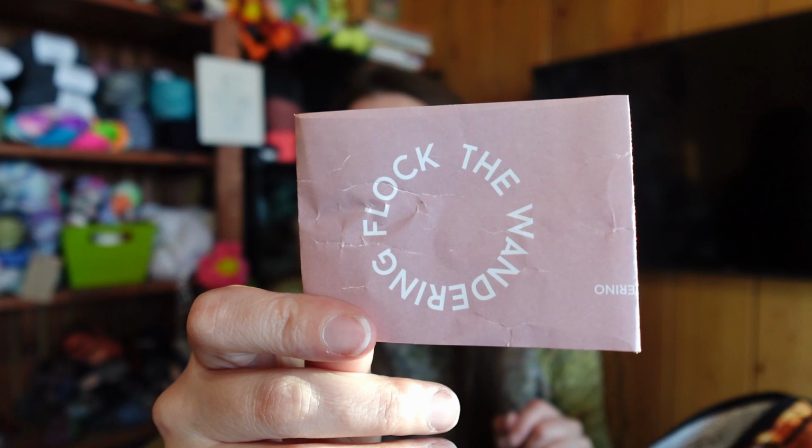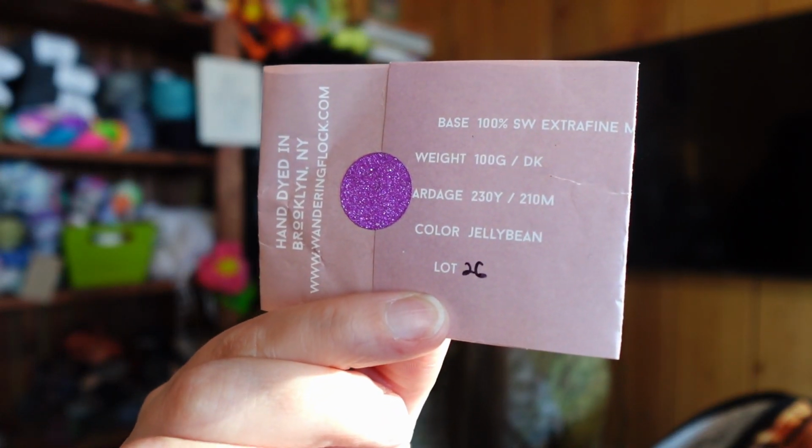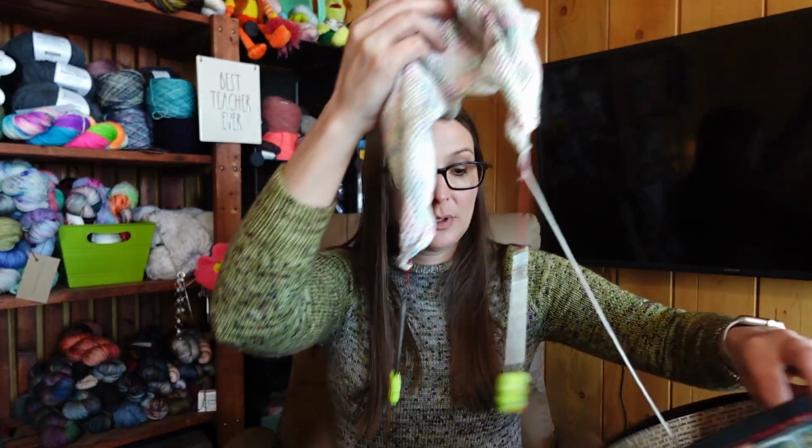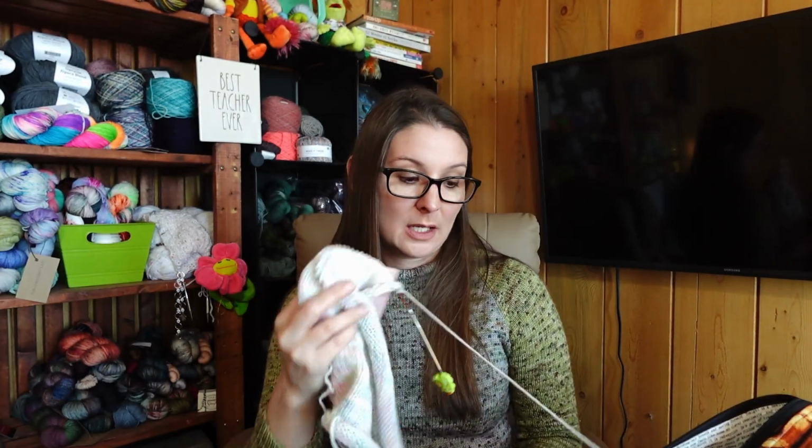I'm using the Wandering Flock, and this is the Jellybean color. It is a DK, 230 yards per 100 grams, 100% superwash extra fine merino. So I think this is going to be a t-shirt, like a short sleeve, because I only have 4 100-gram balls. So I think that's why I chose to do that one. I think it's a t-shirt style, like a short sleeve.